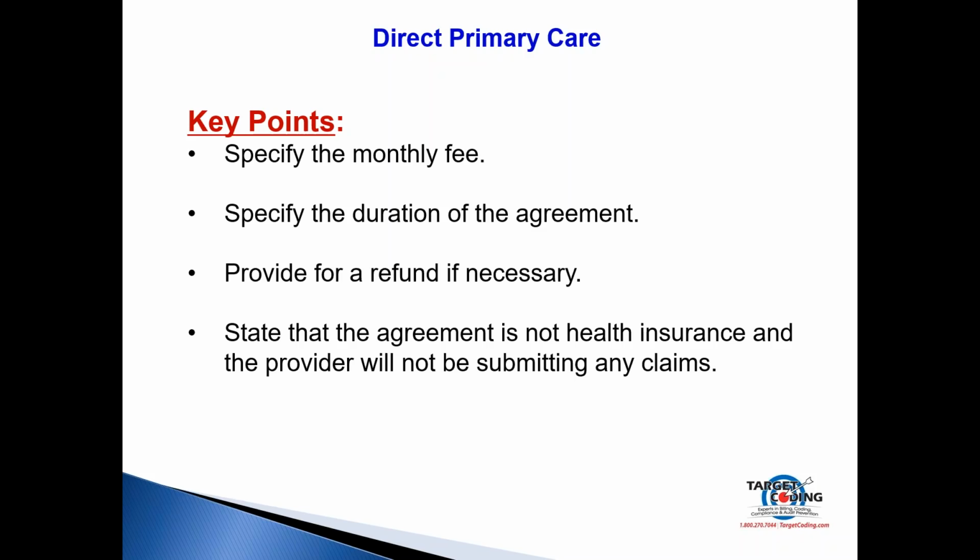The agreement must state this is not health insurance. It just eliminates having to deal with insurance. It's not health insurance. It's another option. And the patient must understand that there is no submitting of insurance. It's in the agreement. If the patient after a month says, hey, I paid you $300 a month for that DPC agreement, now can you submit the claims to my insurance to eat up the deductible? No, that's not part of the agreement.